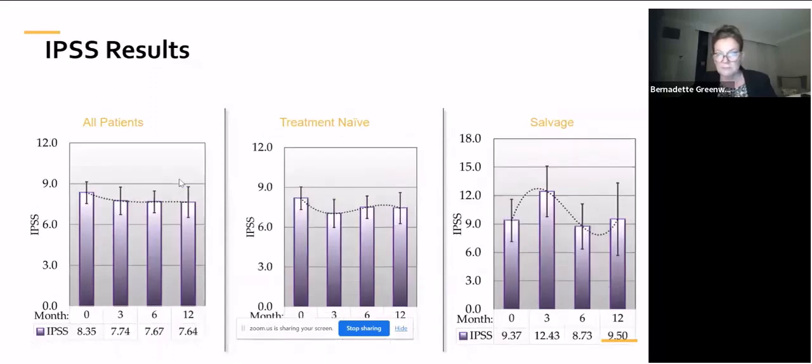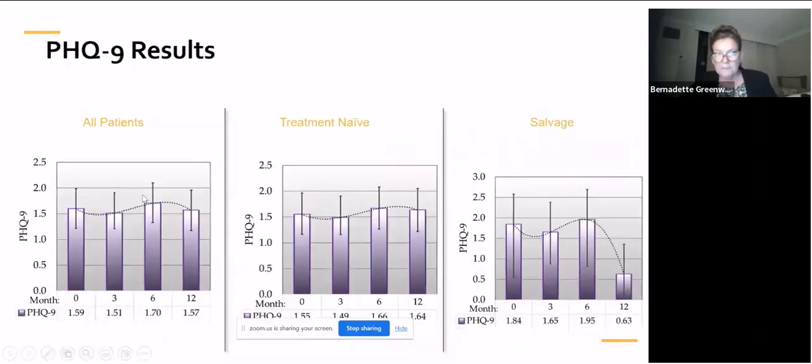What I find interesting is the urinary function isn't statistically changed at all either, but the emotional well-being of the patients is remarkably changed. So in the treatment-naive guys, they come in worried, and they stay moderately worried all the way out to 1 year. They start getting a little bit more worried than at the beginning at 6 months, because it's 6 months biopsy time. And this is seen also in the salvage population.